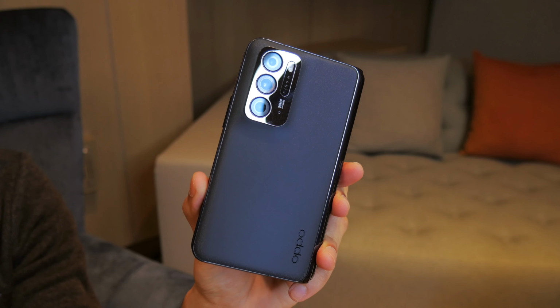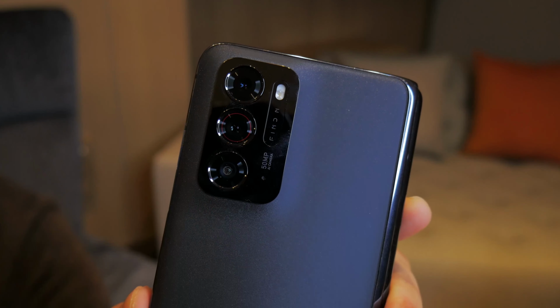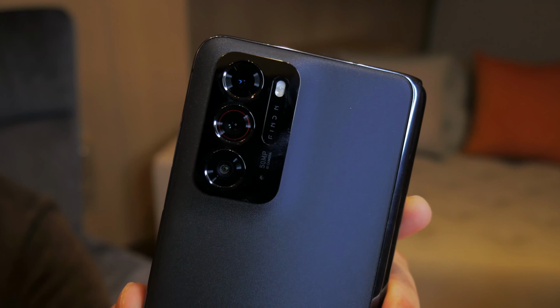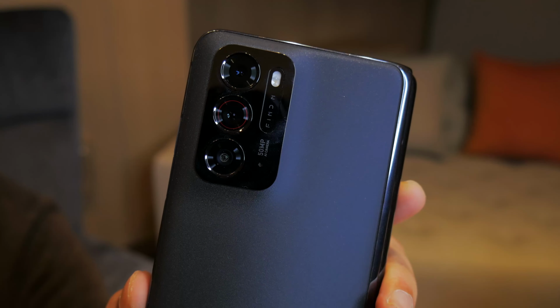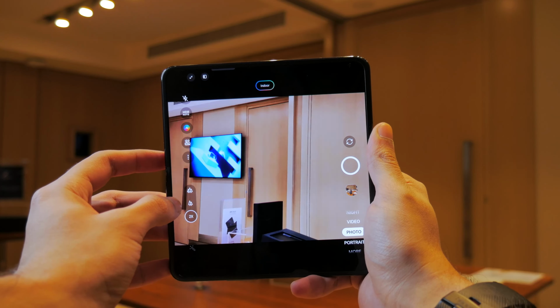Now, on the back of the smartphone is where you find a triple camera setup. This is a 50 megapixel Sony IMX766 sensor alongside a 16 megapixel as well as a 13 megapixel sensor. The 16 megapixel is the ultra wide and the 13 megapixel is the telephoto lens with optical zoom as well. So you get this sort of premium experience in the camera department as well, which is nice to see.